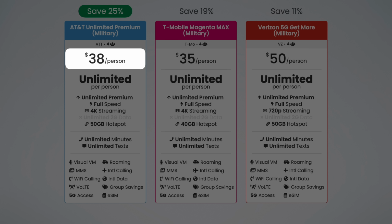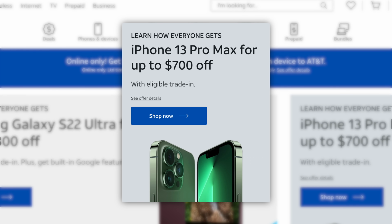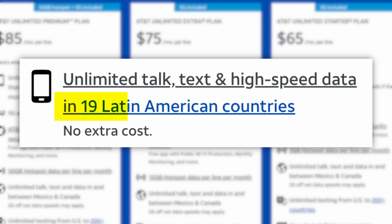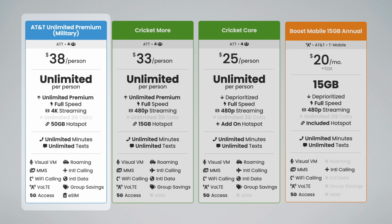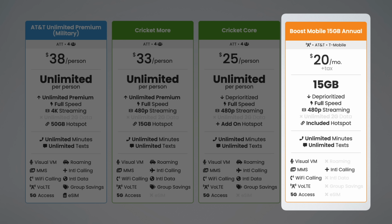Looking at the AT&T network breakdown, my favorite option honestly continues to be Cricket Unlimited More. It's got great features at a great price. But for those of you who do want phone discounts, need the extra hotspot data, or need the free Latin American data roaming, then AT&T Unlimited Premium can still be a good option. And of course, Cricket Core remains a great pick if you want the best budget unlimited plan, and Boost Mobile is here if you use a little bit less data and are looking to save some extra money.